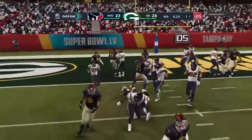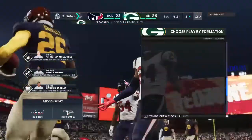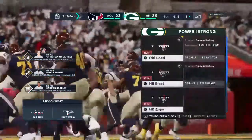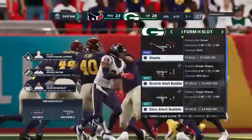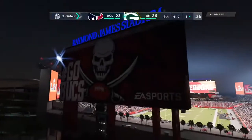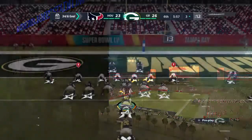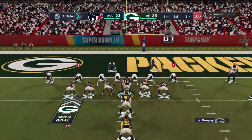And Barkley will try to punch it in. And this time he's going backwards. So after the no gain on the last attempt, here they get him behind the line. A loss of 2 on the play. It's 3rd down and goal to go. They'd really like to make the short field pay off. We'll see if they can, but this is 3rd and goal.